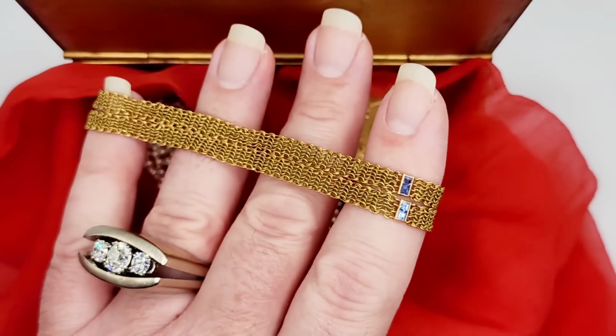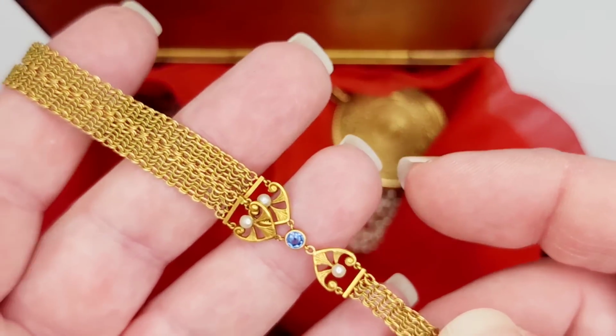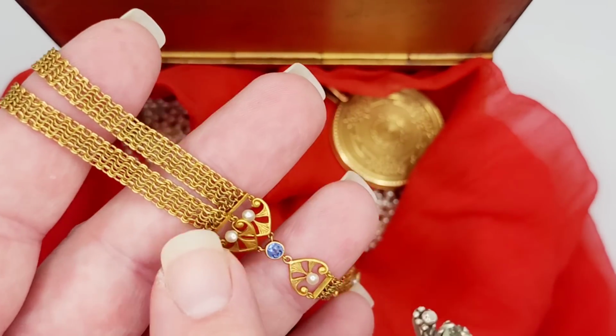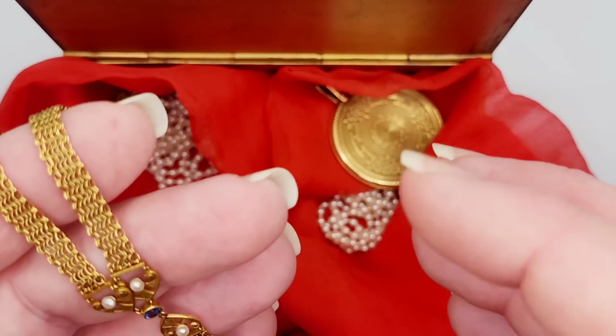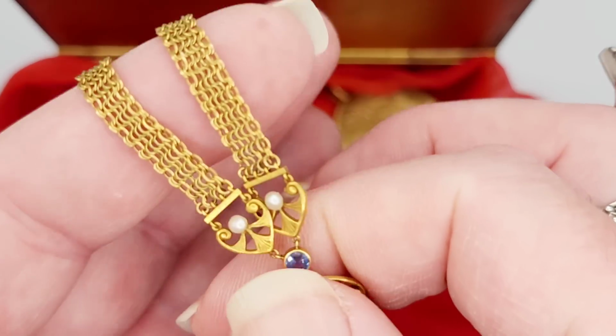If that came across my desk at the auction house, I would have instantly said, value-wise, with the pendant and the chain between $5,000 and $6,000. These are very rare survivors, both of them, and to have survived together.